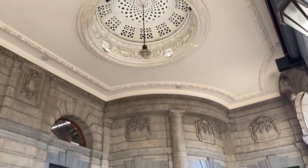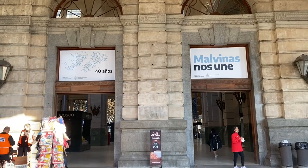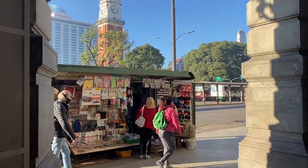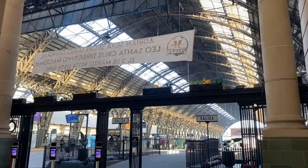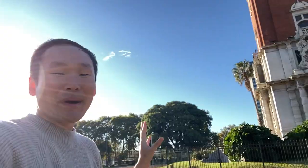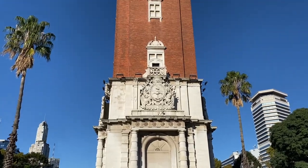So right here, this is the train station, the Retiro station, which I'll be walking to explore and go in to see what it looks like inside, because actually this was built by British architects. We'll talk about that later more, but even though it's French style, I know. But I mean, it looks French. It's actually Edwardian. Okay, I'm gonna try to stop geeking out too much. But then there's this clock tower here.